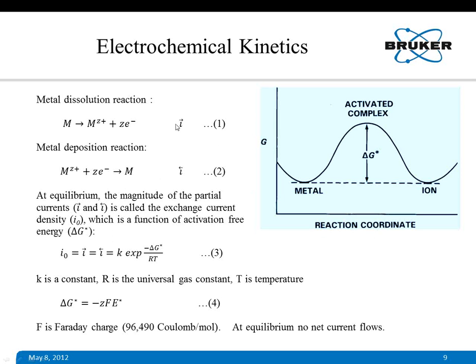Now in reality, these two reactions are taking place under equilibrium conditions. These metal dissolution and metal deposition reactions are taking place simultaneously. And therefore, these two currents are actually equal, and you do not see any electrical current output. This current, that is one of them, metal dissolution (anodic) or metal deposition, is called the exchange current. When we calculate this in terms of unit area, it is the exchange current density. And if we know the exchange current density, we can calculate the corrosion rate.